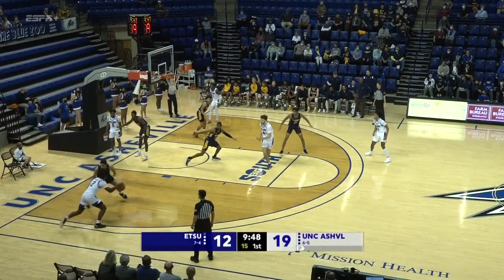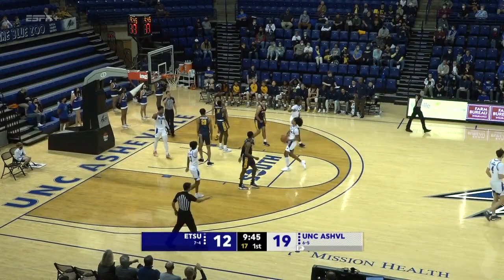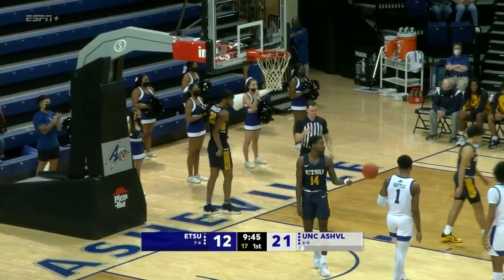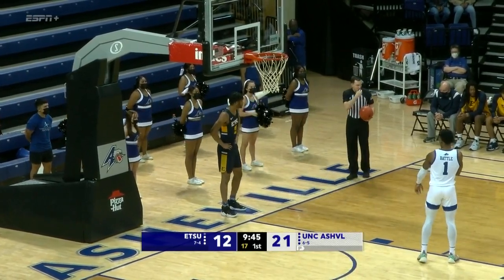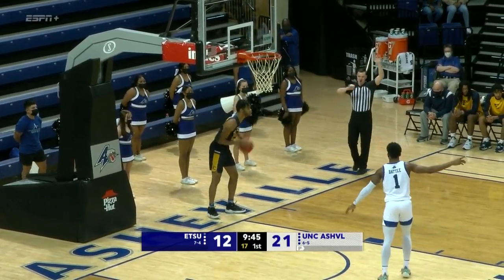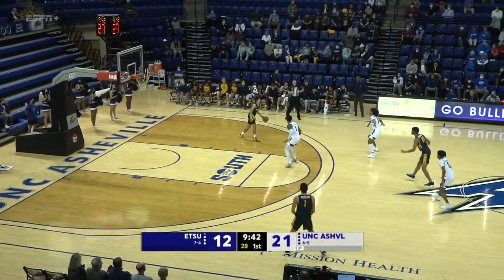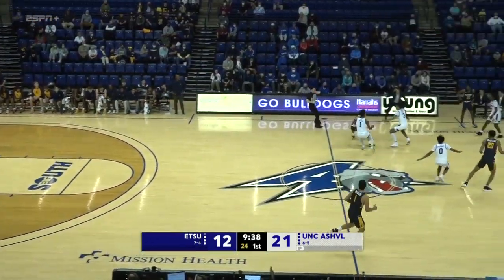Thorpe from the corner, thought about the 3. Good closeout by Yasser. The drive through the lane, that'll be goaltending. Fantastic athleticism displayed by Ty Brewer. You just can't do that, though. Yeah, I mean, that's one of those, it was going to go anyways, but rising up for what would be this swat, no good, but good take. Cordell Charles, just a little too late on the timing.